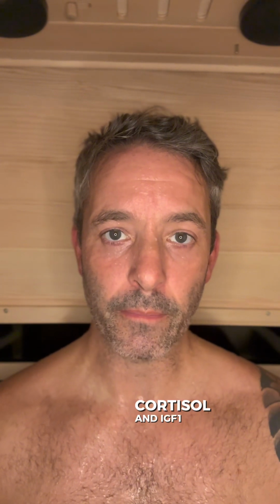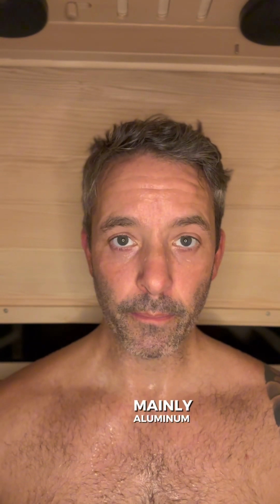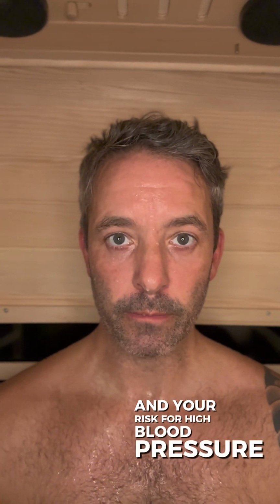Wow. Saunas can also help with pain by releasing epinephrine, norepinephrine, cortisol, and IGF-1, we can have a more robust anti-inflammatory effect, better immunity, and lower risk of infection. Excretion of heavy metals via your sweat, mainly aluminum, arsenic, lead, cadmium, mercury, and BPA, which are found in plastics. It can also lower your risk of high cholesterol and your risk for high blood pressure.